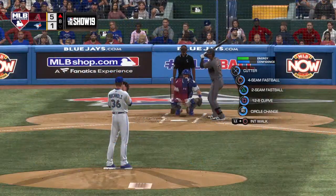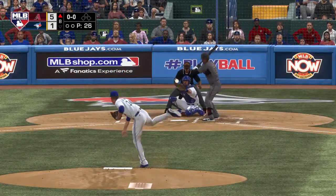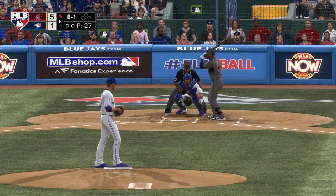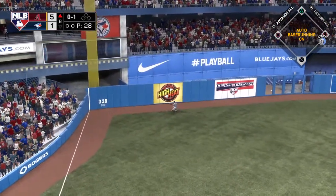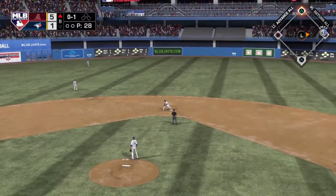So to the plate, the Diamondbacks designated hitter, Adam Jones. It was a flyout for him in his last trip. The windup and the 0-1. Hit high and deep out to left field. And that'll make him 1 for 4 in this one. So it's a good start to the inning for the Diamondbacks.